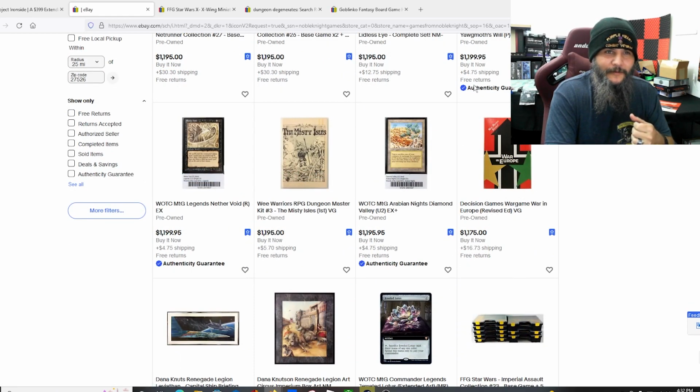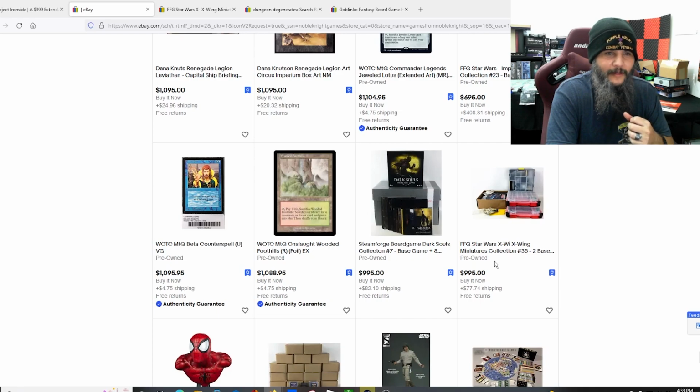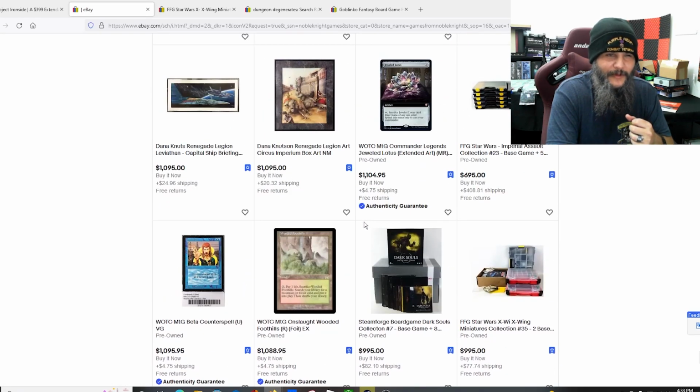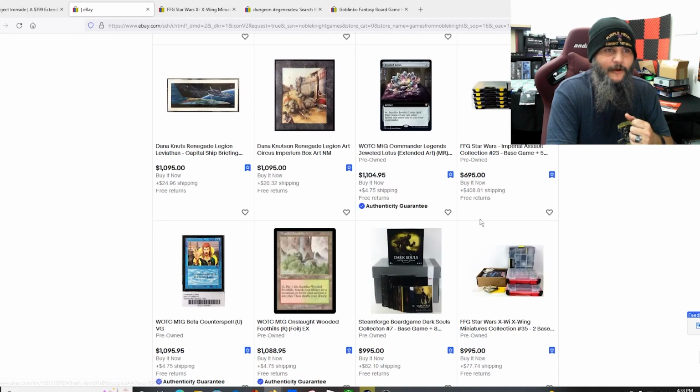Decision Games, War in Europe. The Decision Games, I thought it was SPI. I could have sworn it was SPI. It was SPI. They had an SPI flat pack. Maybe they just got that listed wrong. Regardless, $1,200 for very good condition of War in Europe. Sad. Just sad. Some war game collector could be enjoying that right now. It could be on a table. And instead, it's sitting there on eBay. Nobody's going to pay that.